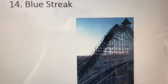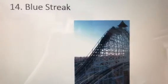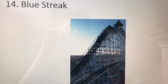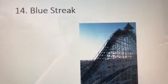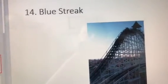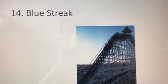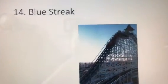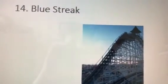Number 14 is Blue Streak, and I'd say it's an alright coaster. I'd say it's better than Racer at Kings Island. However, that's because I sat in a non-wheel seat for the one time I rode this. Unlike Racer, where I sat on wheel seats and it was rough as heck. Still, this looks alright, a woodie classic. I don't know if I'd do it again or if I would skip over it if I went to Cedar Point another day.